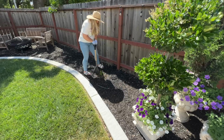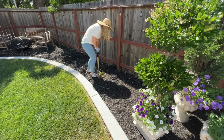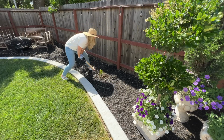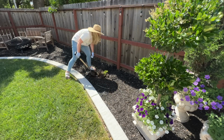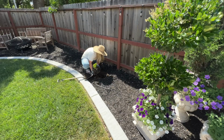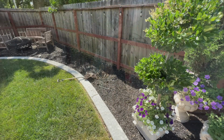You can see right there I'm kind of struggling, but sometimes you just got to do what you got to do. And I think that this plant in the long run will be happier in a different area with a little bit more sun. So after a little bit of force, I finally got it out, and then I am going to take it to the front yard.